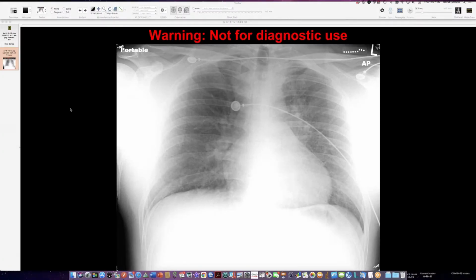So don't try to make a diagnosis on this film here, or you will be violating the principles of Osiris. This is not for diagnostic use, so just close your eyes. You don't have to look at this radiograph at all. But this person had a really bad headache and was admitted to the neurology service. 28 years old, has a history of inflammatory bowel disease, was on infliximab for that, and has this consolidation here in his left upper lung, and was short of breath.